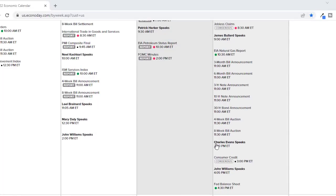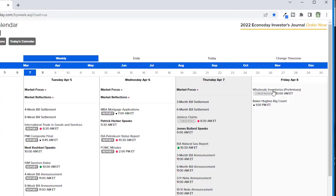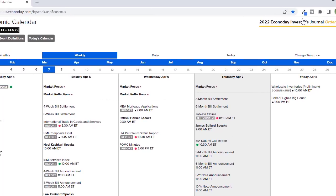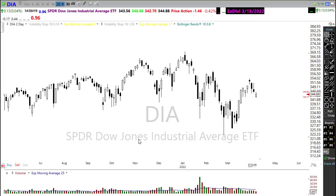We have natural gas reports. We have Charles Evans, we've got John Williams later on today, and then we've got the Fed balance sheet, which is approaching $9 trillion in debt at the Fed. So let's take a look at Friday. Almost nothing going on here. So we have a very light day of earnings and economic calendar on Friday, which kind of puts us in that situation where the market could react a little bit more or be more sensitive to some of those geopolitical news events out there in the market. But it also gives us that opportunity to just shake off all of this ugliness of the week and maybe catch a little bit of a rally.